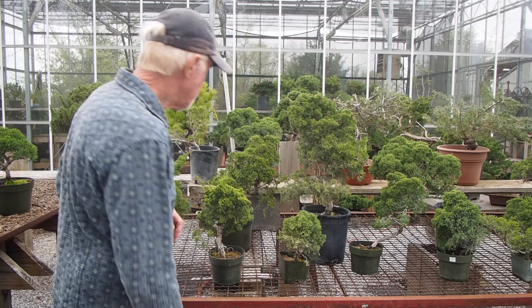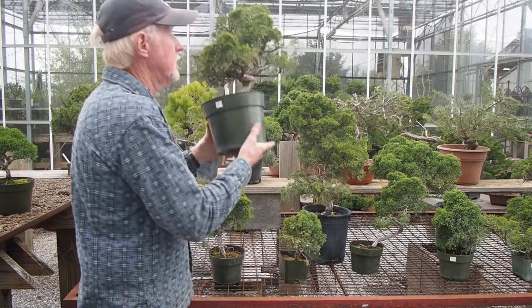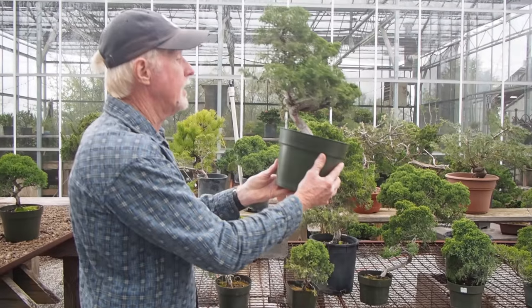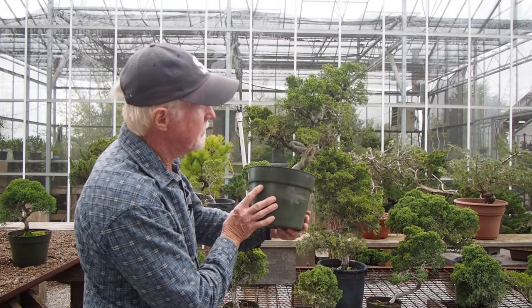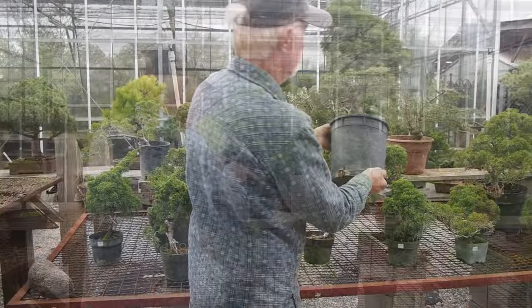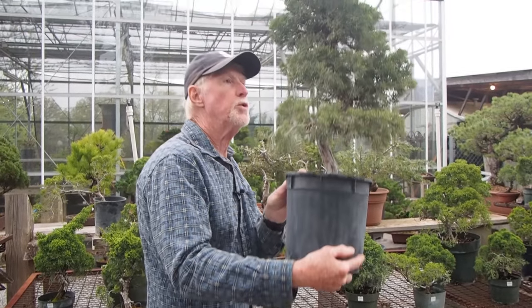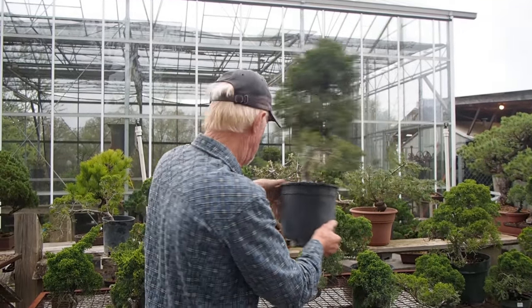And maybe just to show off a couple, this is an Itoigawa. And you can see how elegantly twisted it is. This is from Ishii, a gorgeous, gorgeous tree. And this obviously will be a windswept style. Another one, this is sort of a sinuous S-curve, slight enough to be believable. It's a gorgeous tree.